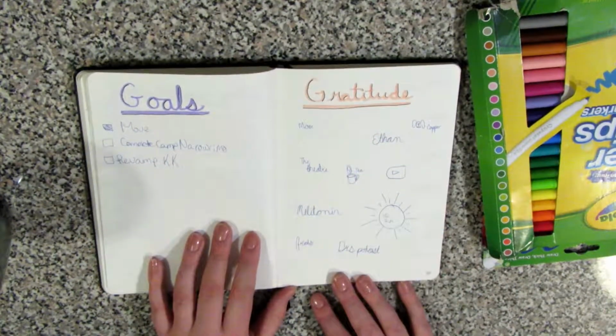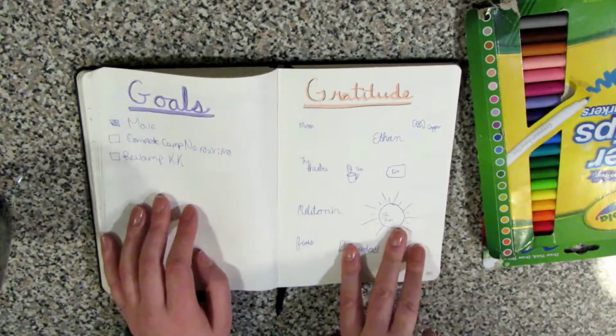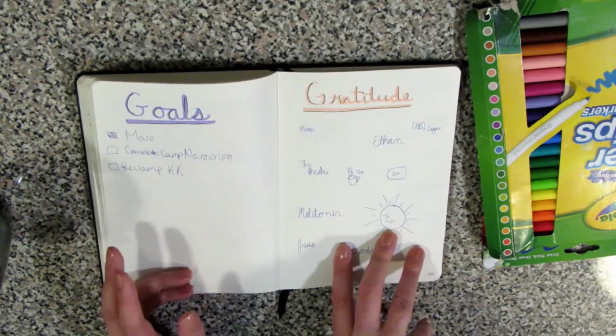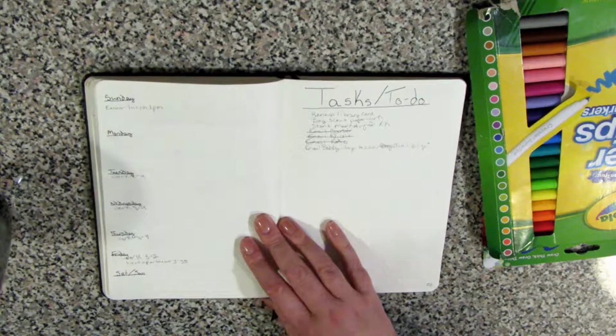But I did fill in some of my gratitudes, like tea, melatonin, podcast, the sun, because the sun finally started to come out in the last week or so, which sucks because I'm sick, but we have been cracking the door to the apartment, just letting in the sun and the nice air. Let me get into my weeklies.